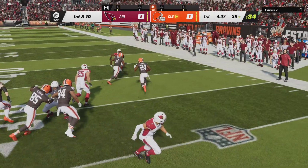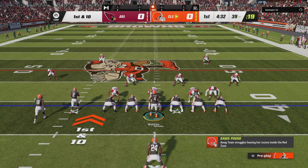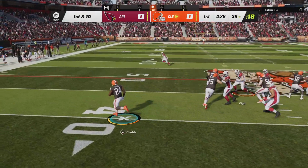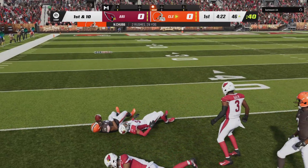A good run there off right tackle in an old school NFL football. The right side of the offensive line, often known as the nasty side. The left side, usually the technical side. Kind of reminds me of the old Atlanta Falcons 2009-2010. That's how they constructed their offensive line.